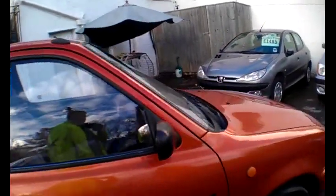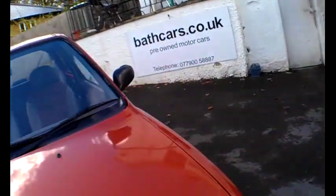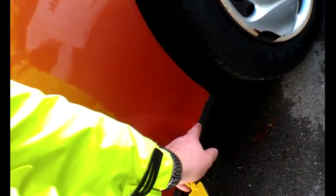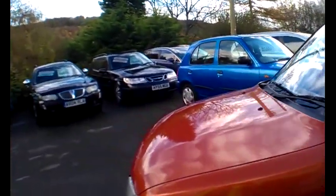So a little bit of rust coming through on the wheel arch there, just bubbling up slightly, nothing to worry about. And there's a little bit of paint that's come off on the back here. Actually, oh no, it's not. It's been under sealed, and so it's actually better. It's protecting the seal quite nicely. Little mud flaps on it as well. So drives perfectly. There's just one little thing which I'll come to in a moment.